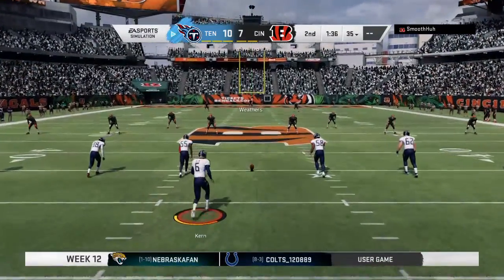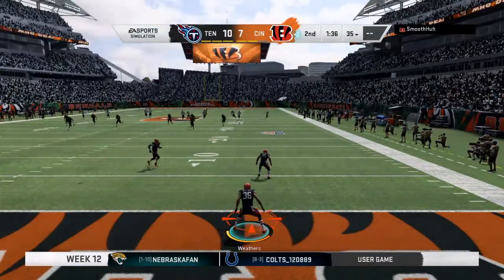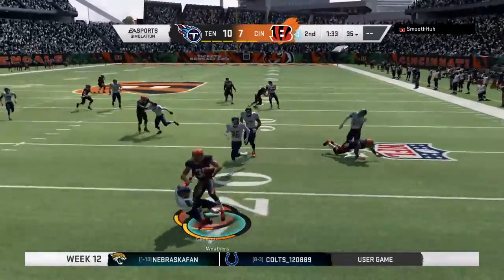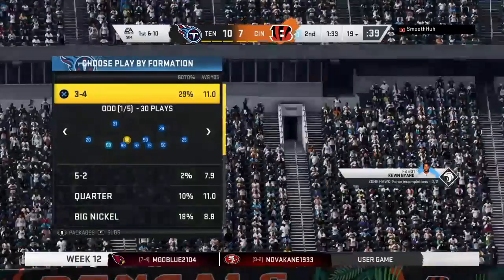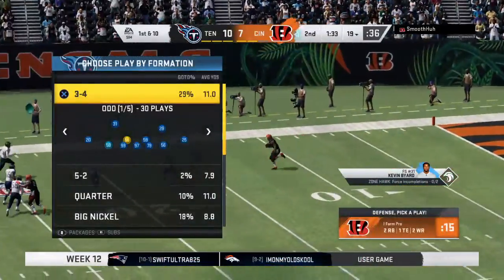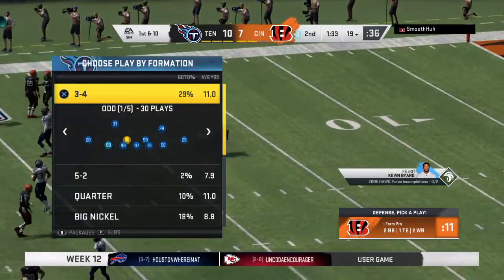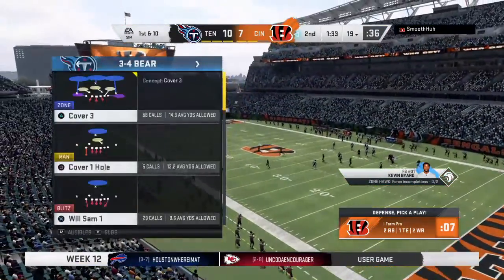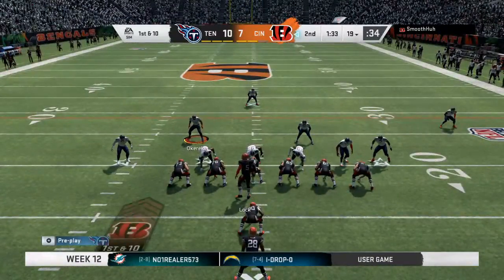Set now to kick this one away, and off it goes. Fielded about a yard deep. And he'll take it back to about the 19-yard line. The Bengals take over 1st and 10 at their own 19-yard line. The Bengals drive about to get going.